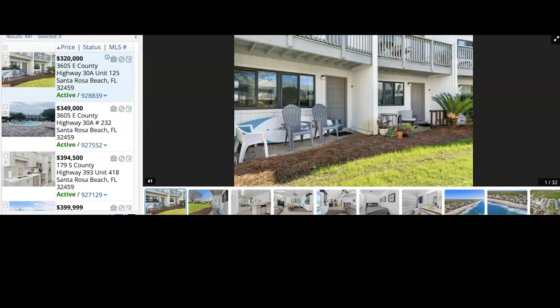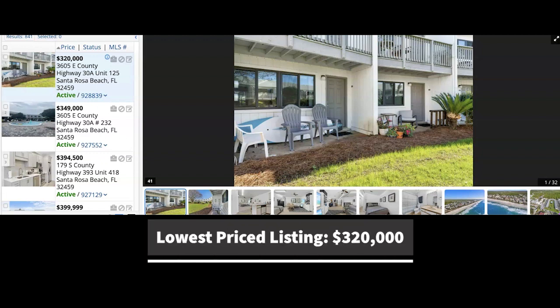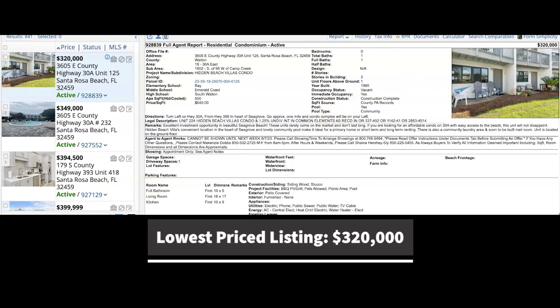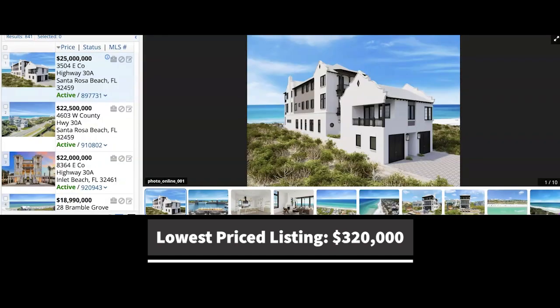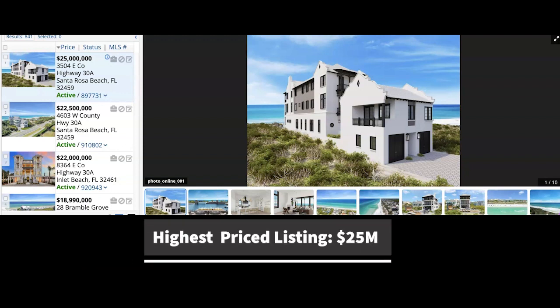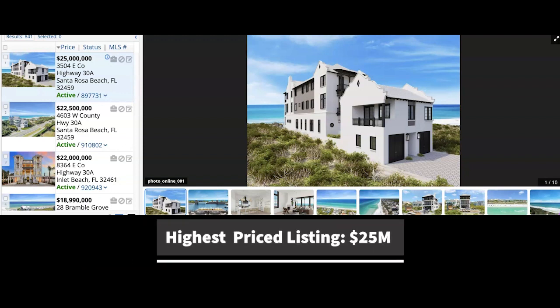Your lowest priced listing on 30A is at $320,000, and that is an efficiency at 640 square feet, and this unit is just about 500 square feet. And our highest priced listing still remains there on the market. Can somebody please come and make an offer on this beauty? I'm so happy to show it to you. Just give me a call.